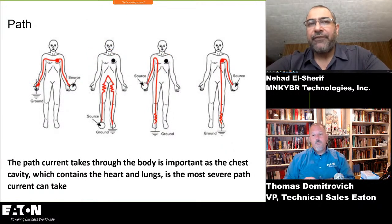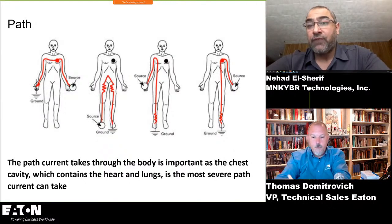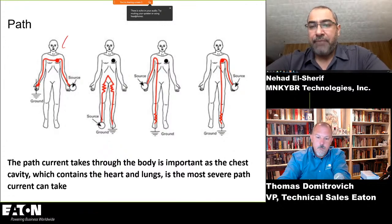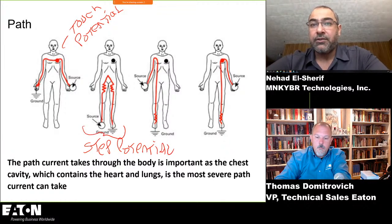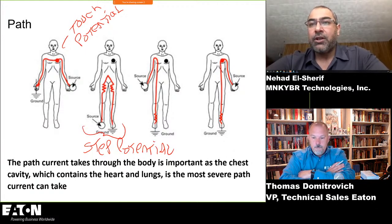I figured we mentioned this because we talked about it a few minutes ago. The first path, hand-to-hand, is what we refer to as touch potential. Like Tom said, it's very dangerous because it goes right through the heart. The second path, leg-to-leg, is the step potential. You can see this at a lot of high voltage power stations. If there's a power line down, they always recommend that people don't leave the vehicle because there is a potential electric field on the ground, and the bigger steps you take, the more potential difference across your body.